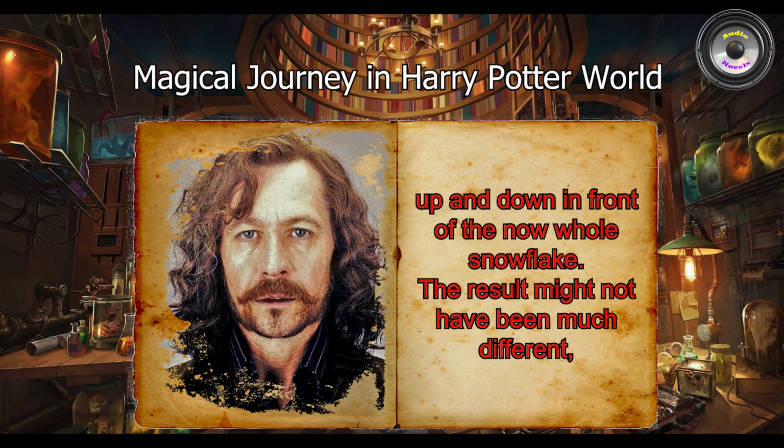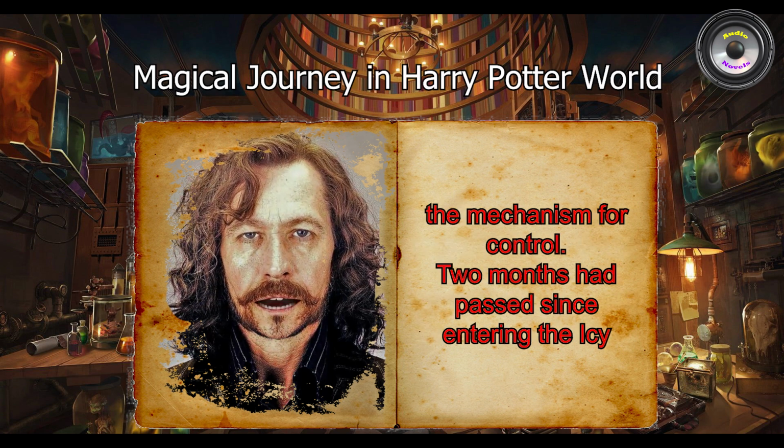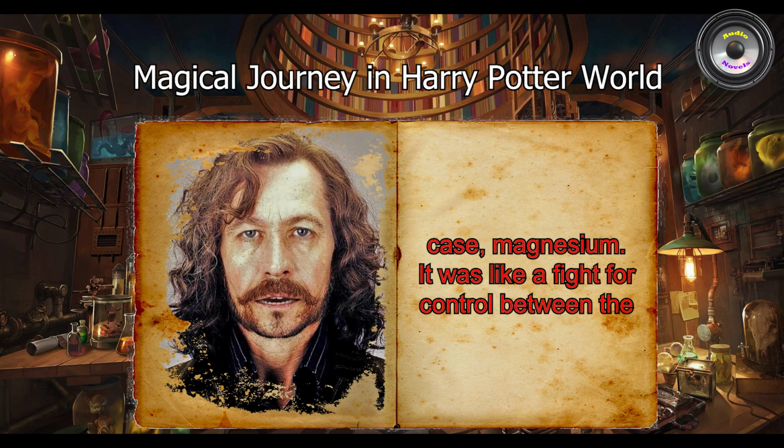The result might not have been much different, but Quinn saw and felt the difference. It took more magic than his usual approach, but Quinn saw a lag in regeneration, and he also felt that if he worked hard, he could fight the mechanism for control. 2 months had passed since entering the icy vault, and Quinn had made significant progress. Quinn could now convert all the ice into vapor. He was now working towards transfiguring the vapor into metal, in this case, magnesium.